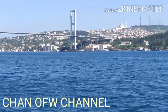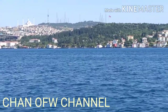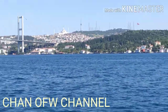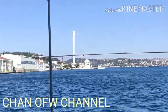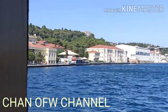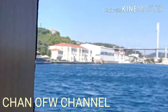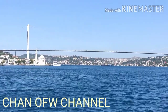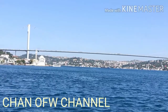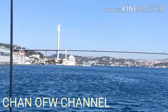Okay. This one is the Asia side part of Istanbul, guys. This part is the Asia side part of Istanbul, and this one is the Europe side part of Istanbul, Turkey. So just a minute, we will pass the Bosphorus Bridge in Turkey, connecting the Asia side to Europe side.